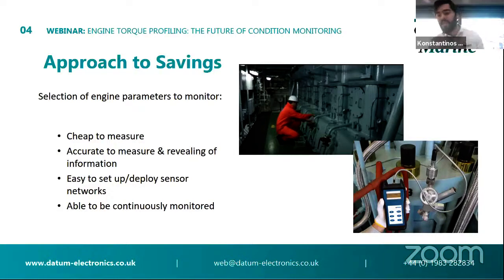But where does it exactly begin? Condition-based maintenance begins from monitoring the equipment, and the selection of which engine parameter one monitors is very essential, because this has to be a cheap measurement, cannot be too expensive. It has to be accurate and also reveal information about the engine. And it also has to be easy to set up and deploy the sensor, the respective sensor networks. And perhaps most importantly, it has to be able to be continuously monitored.